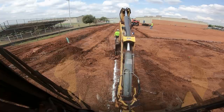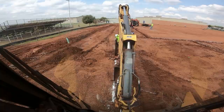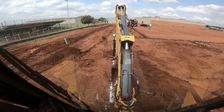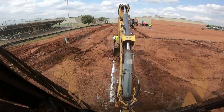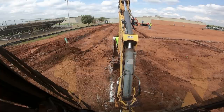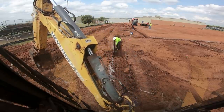Safe room that digs out here. We're digging parts of it, but we can't dig it all until they get, they don't want to pump this, so they're going to have access with the trucks. They need to be able to back the concrete trucks in, so.